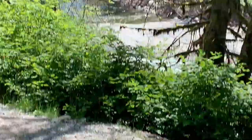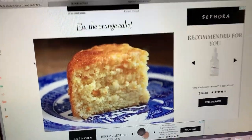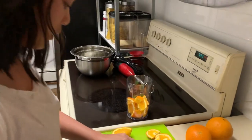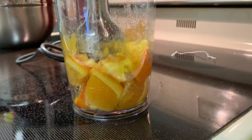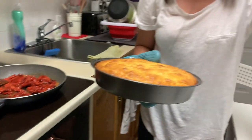Oh well. We are making the orange cake. Ooh, that looks good. I like this recipe because it tells you to include the skin. So you don't have to worry about it? Yeah. Looks good. I kind of want to keep the smaller one, honestly.